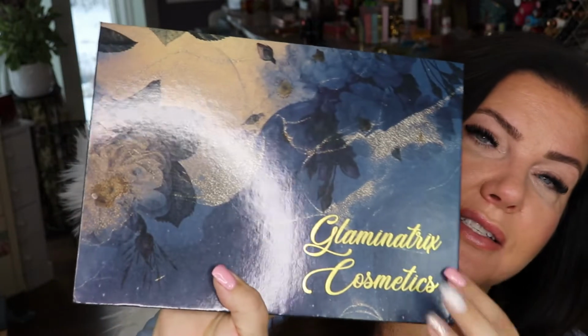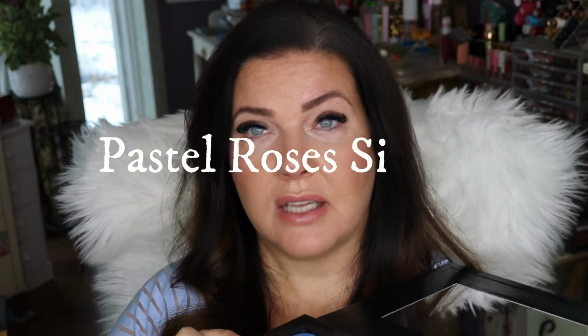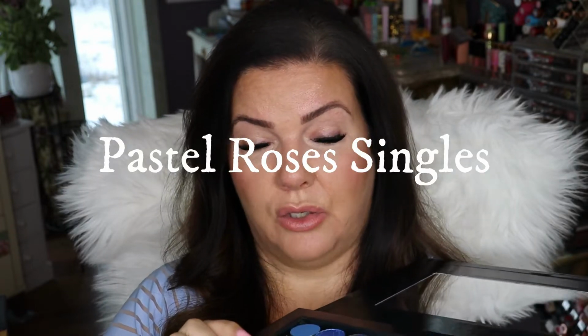Andrea also sent me some beautiful singles from Pastel Roses, which is an indie brand from the UK, and I've got them in my Glaminatrix, my large Glaminatrix palette. This palette was sent to me from Lisa, Banning, Panning and Beyond, and I have just put the Pastel Roses palettes in here until I can get a new palette for it.